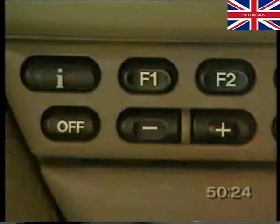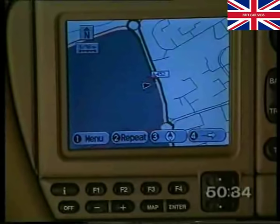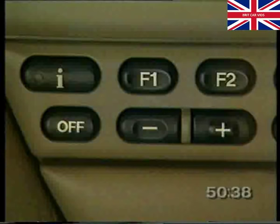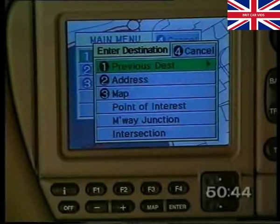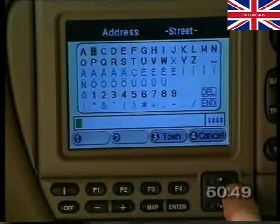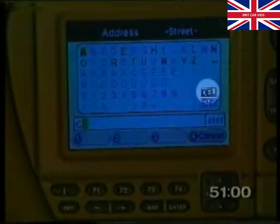Press F1 and the map display will show your current position. To enter a destination into the guidance system, press F1 again. Press F1 to select a route you've previously programmed and wish the system to follow again. Press F2 to enter the street name. Use the cursor to select the letters and press Enter after each selection. Select the space symbol to enter a space. If you make a mistake, select DEL to delete the last letter, then press Enter.